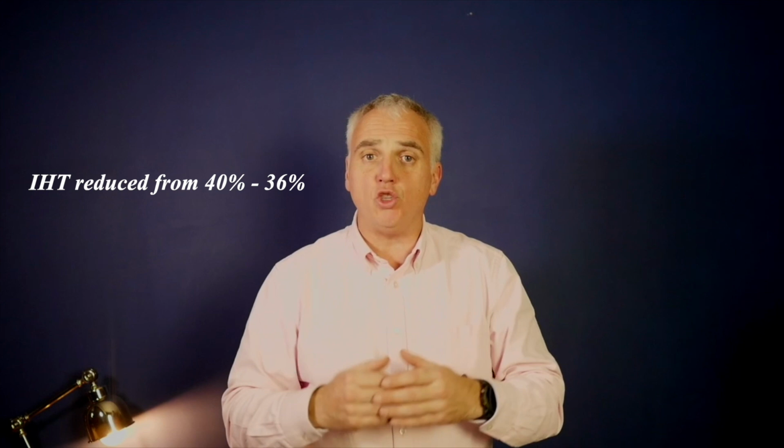Inheritance tax is usually charged at 40%, and to take advantage of the lower rate of 36%, you must leave at least 10% of your net estate to a qualifying charity. This is known as the baseline amount.